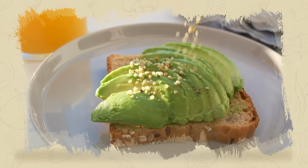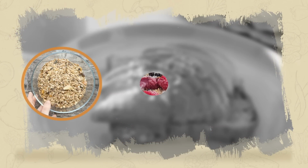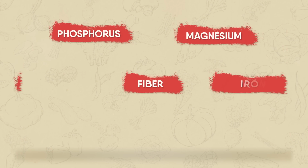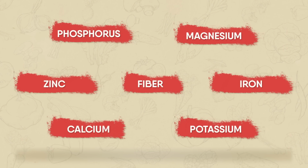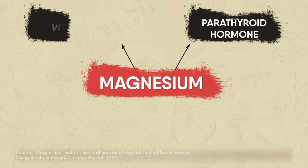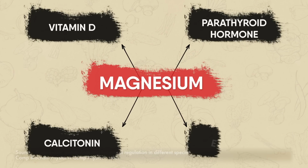Add 1 to 2 tablespoons of hemp seeds to your oats, smoothies, and salads. It'll give you a boost of fiber, magnesium, phosphorus, iron, zinc, potassium, and calcium. Studies show that magnesium regulates parathyroid hormone, vitamin D, calcitonin, and estrogen.